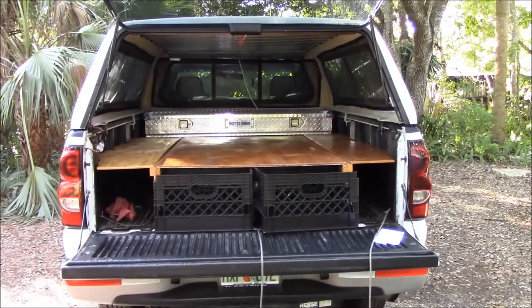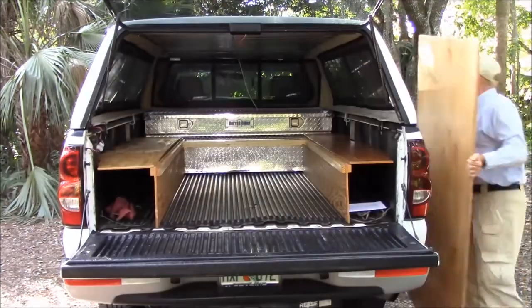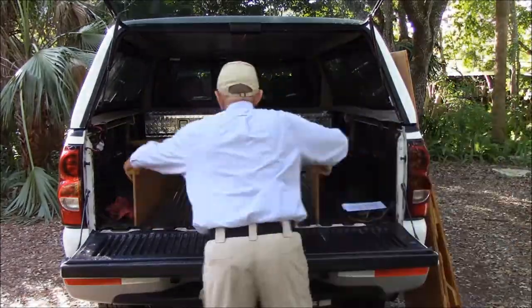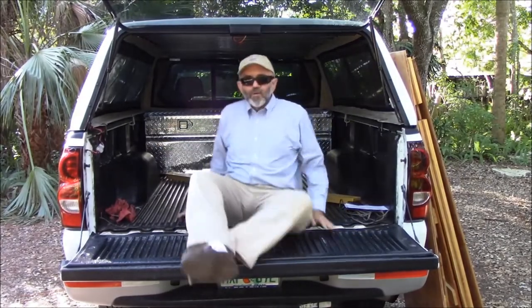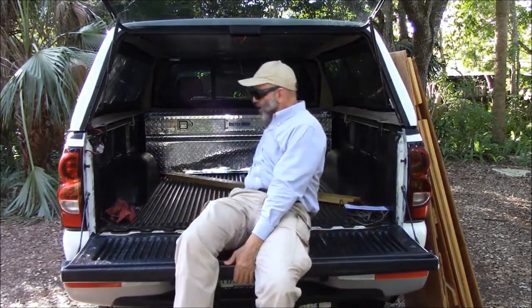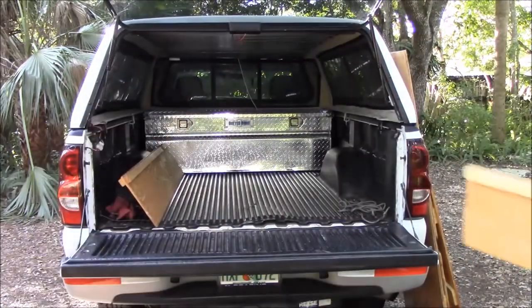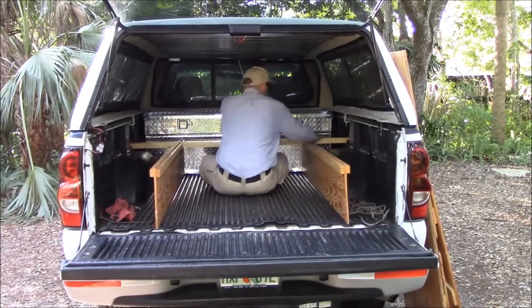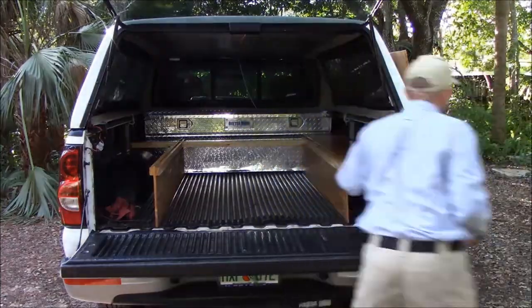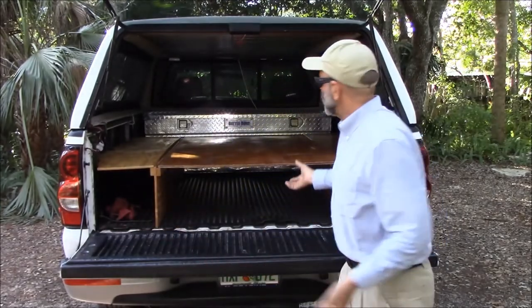There's actually room for up to 8 milk crates underneath the main sleeping platform, and I didn't use any nails or screws. It's all just 1x2s and 1x4s glued to the 3/8-inch plywood. It's friction fit, and so goes in and out pretty easy. I'll show you the reverse. The two side pieces fit into grooves in the bed liner floor, and then a 1x4 cross piece wedges into pockets in the walls of the truck bed.